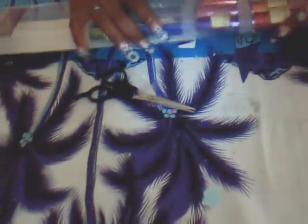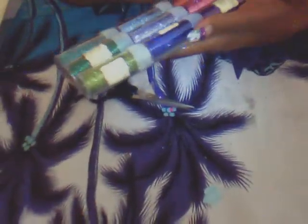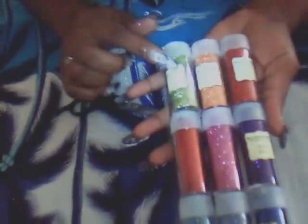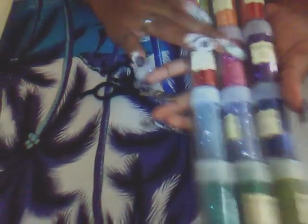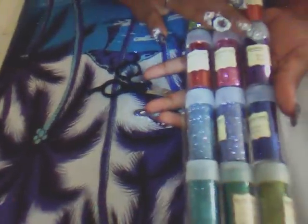The next one we have, and I'm not gonna take them out, I'm just gonna call them. I'm gonna look at the back and call them. We have, hello, behave up there! Sorry, guys. To the top here, we have citron, pumpkin, and cherry. Then we have garnet, raspberry, muse.